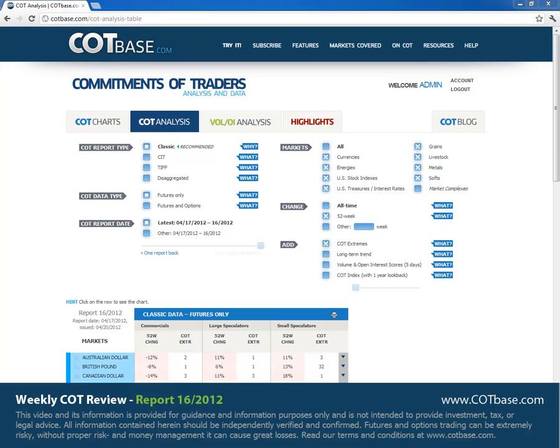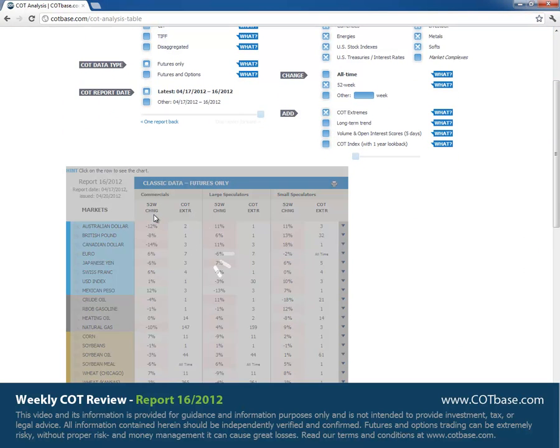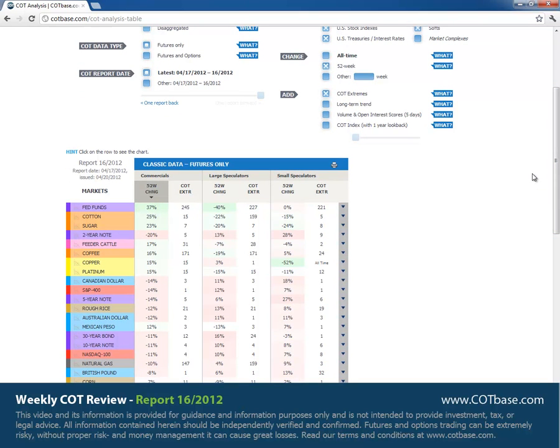Okay, let's get started and check out this week's COT report. We're going to start with commercials, and there we go. As you can see, the largest moves were in Fed funds, cotton, sugar, and 2-year notes, feeder cattle also. So we're always interested in the great moves.